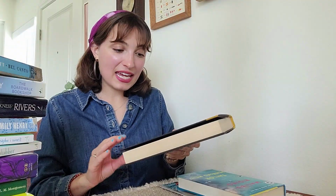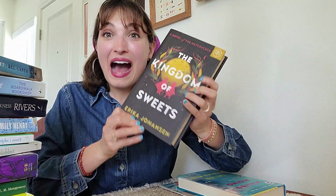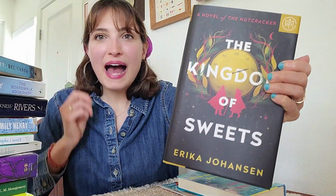Next, we have The Kingdom of Sweets by Erica Johansson. I love that title, The Kingdom of Sweets. It definitely drew me in. I wanted to know more, and by reading the flap, it is a reimagining of the Nutcracker. So if you know the Nutcracker, then this is just a spin-off of it. That is The Kingdom of Sweets by Erica Johansson.